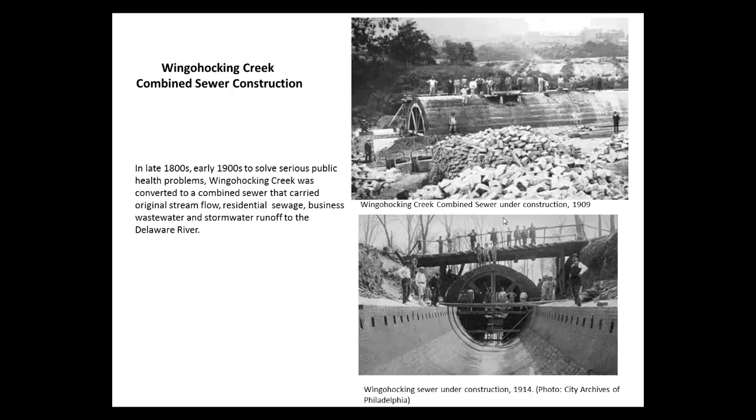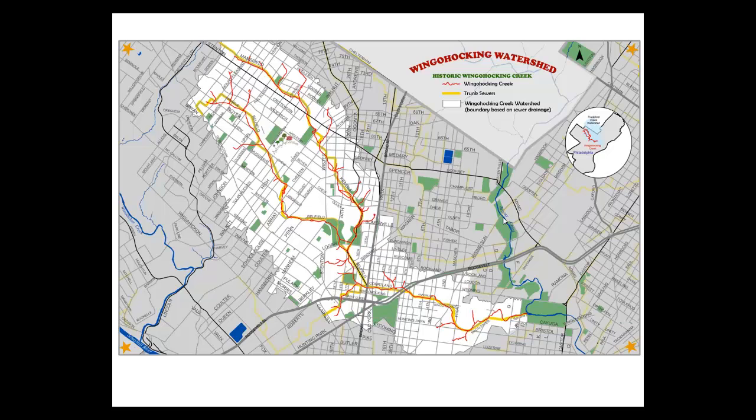In order to solve the problem, the city undertook one of the largest public works projects in the world at the time, building a series of combined sewers which encapsulated both the stream and the water pollution and ultimately stormwater that would pass through these streams during rain events, put them into combined sewers, covered them, and then in many areas built streets above the combined sewer, and residences were built very close to these combined sewers. So this is what happened to the Wingohocking. It was converted from an open natural stream to a covered combined sewer.